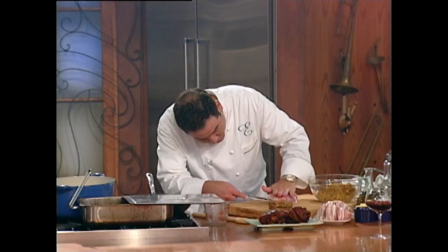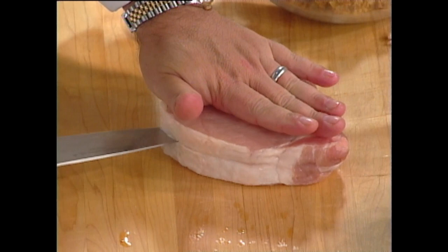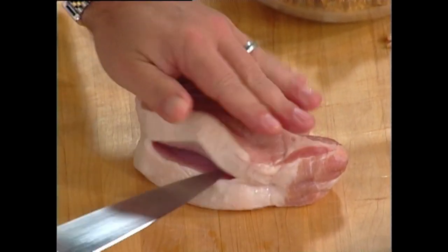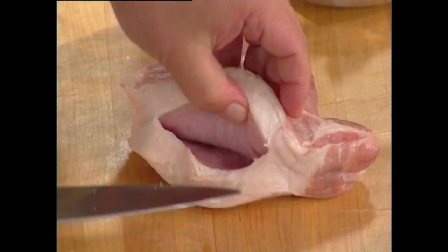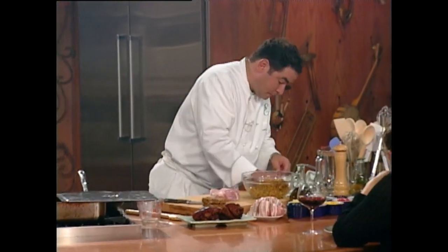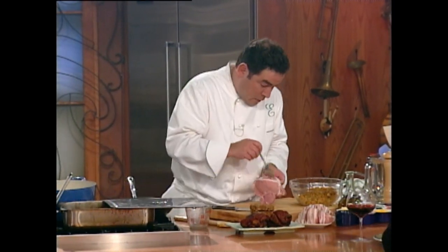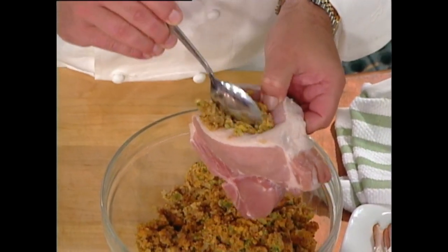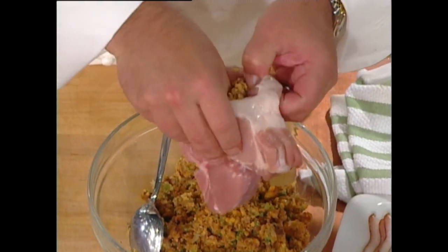What I like to do is go where the loin is here and make a little pocket like this. See that? Just make a little pocket. And then you take that cornbread andouille dressing and you're just going to spoon some right inside of there, you see?